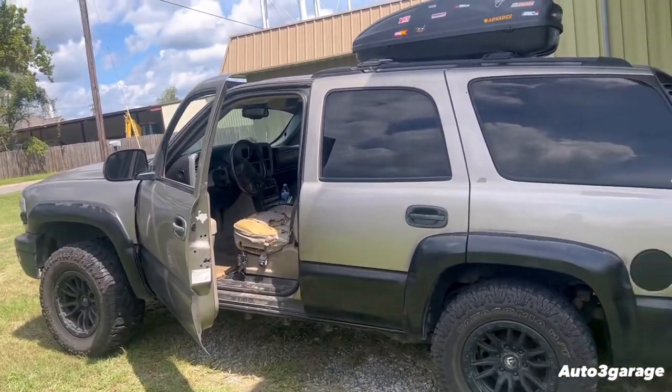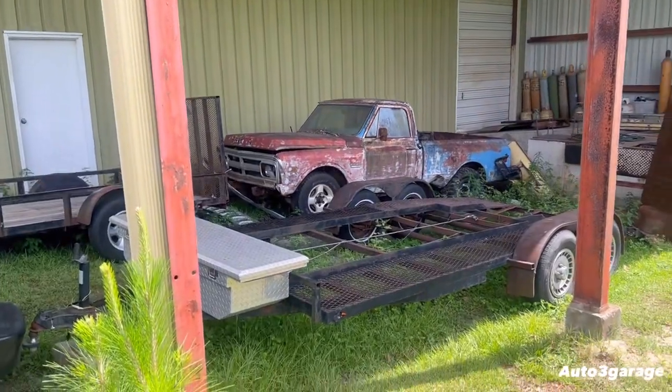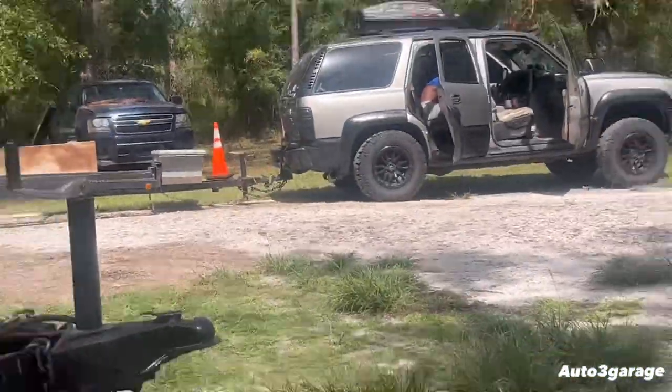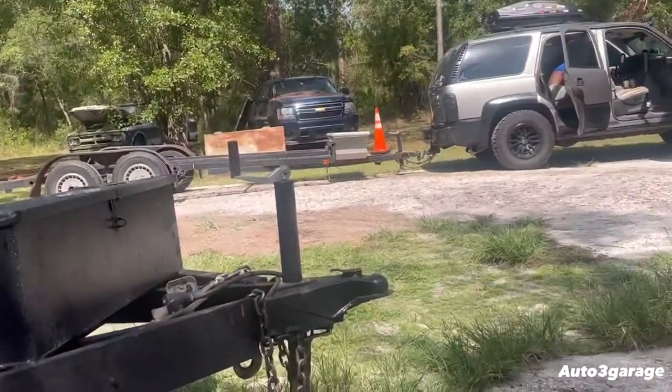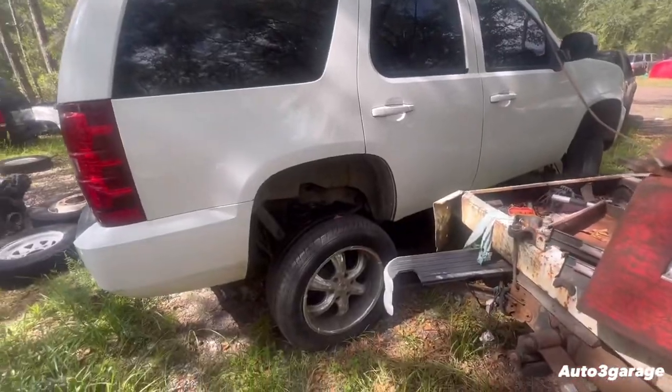So today, guys, I'm about to tow somebody's car, about to head to Jacksonville, and Max is relying on me for the trailer right now. So we're gonna see what the tow can do. We're gonna be towing this thing right here.